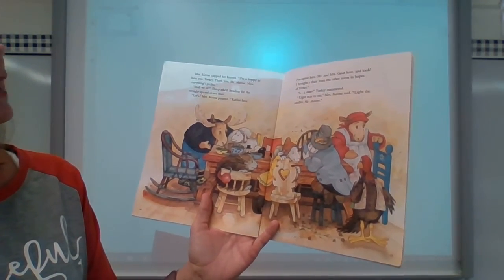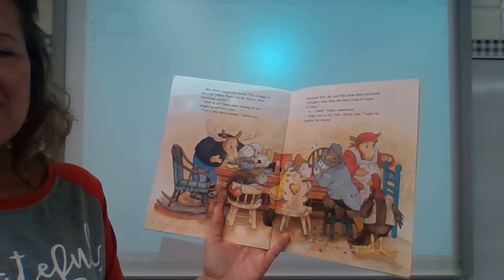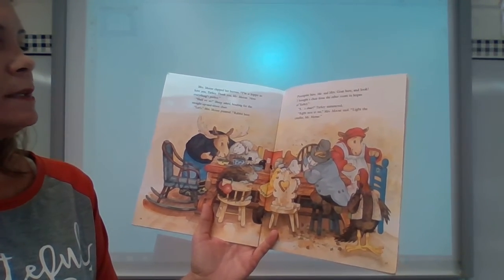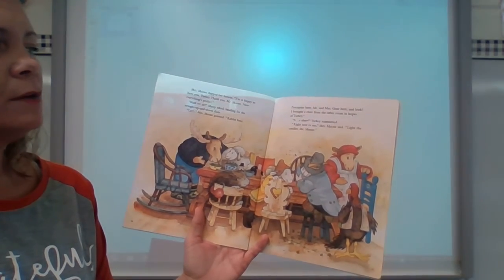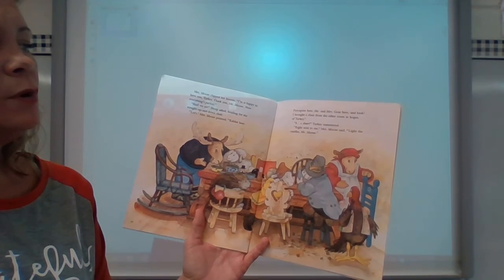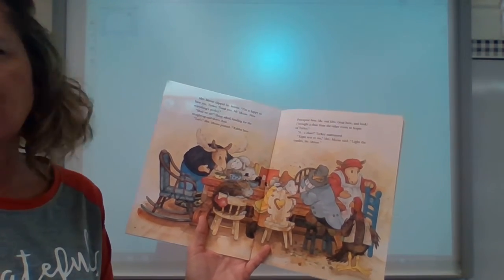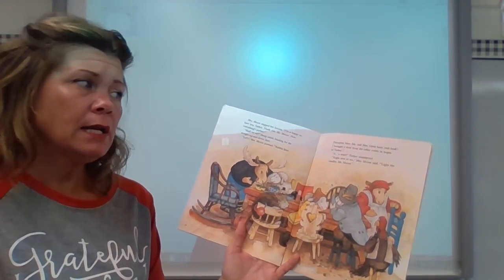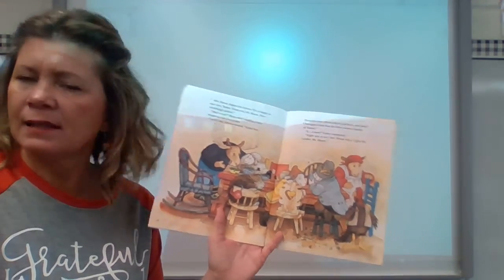"Shall we sit?" Sheep asked, headed for the straight up and down chair. "Let's," Mrs. Moose pointed. "Rabbit here, Porcupine here, Mr. and Mrs. Goat here, and look, I brought a chair from the other room in hopes of a turkey." "A chair?" Turkey stammered. "Right next to me," Mrs. Moose said. "Light the candles, Mr. Moose."